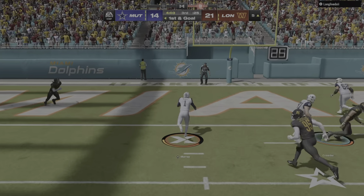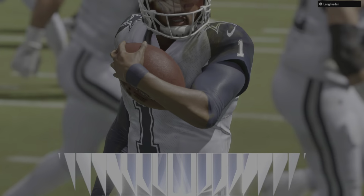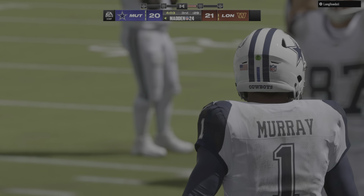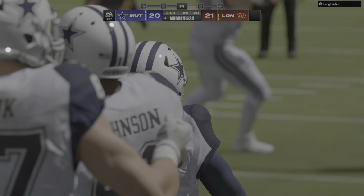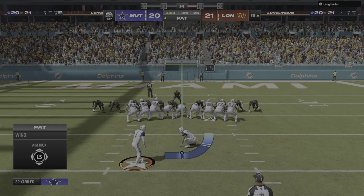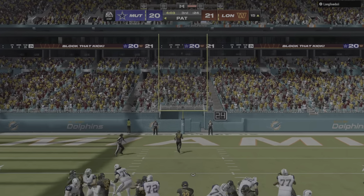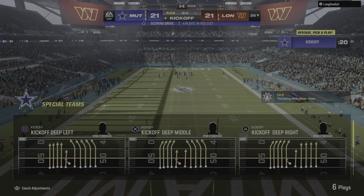And Murray's going to keep this. And he is into the end zone for a Cowboy touchdown. Kyler Murray keeping it himself from 5 yards out. And the Cowboys come right out of the locker room and score here in the opening minute of the third quarter. Now the extra point try forthcoming. He's got it, and we're all tied at 21.